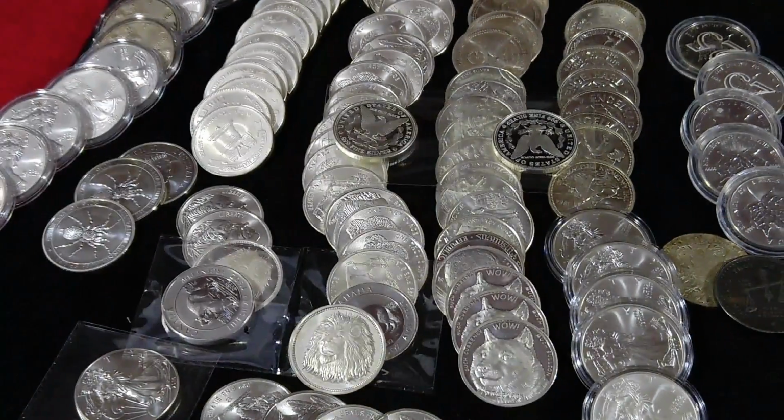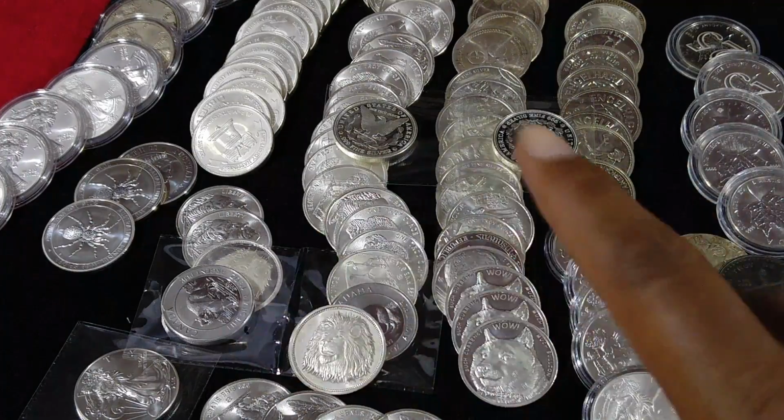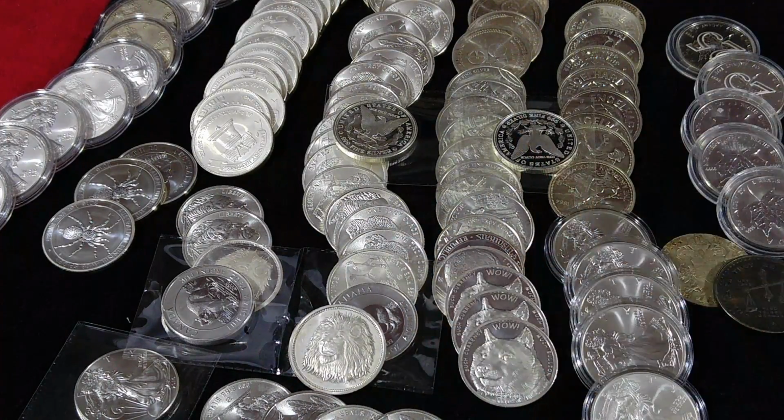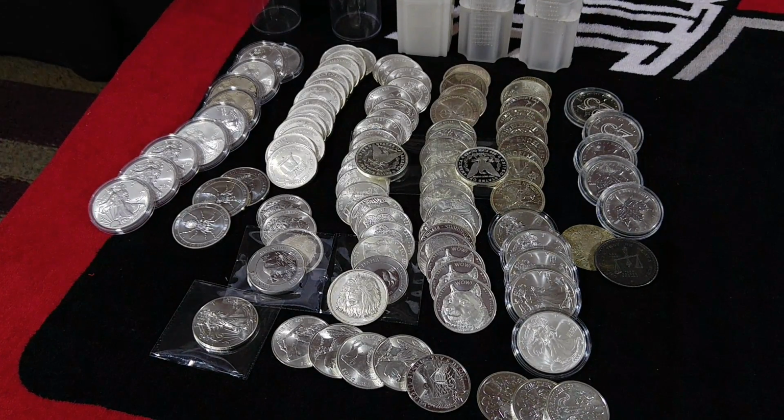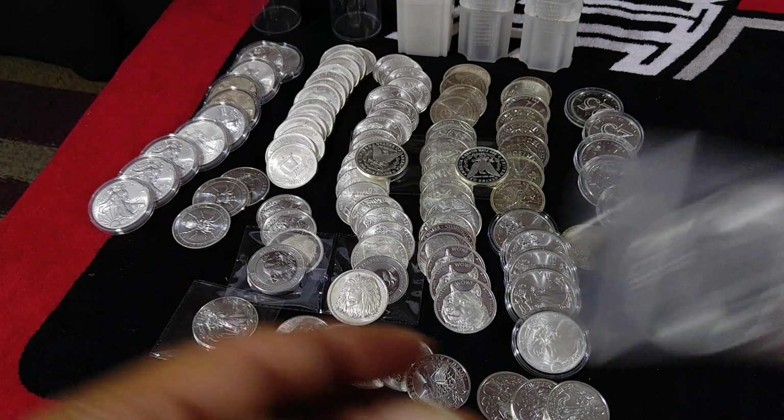Okay, so that's 102 ounces. This right here is 102 ounces that I've been able to put together since the beginning of the year, since January. It's 15 weeks in, so I should be right around 90 ounces, and I've been able to do better than that. So we're at 102 ounces. I bought 10 ounces today, my end of the month purchases: 8 ounces of generic and 2 ounces of premium. I'll go ahead and share that with you right now.